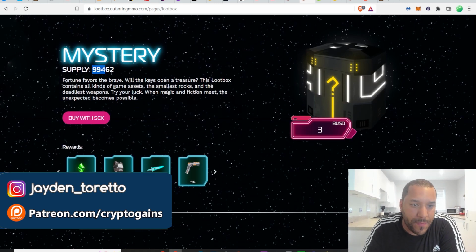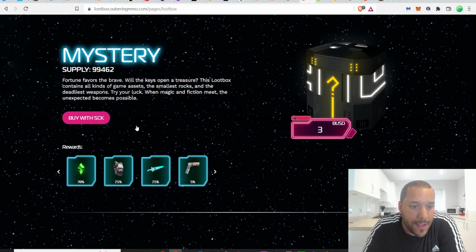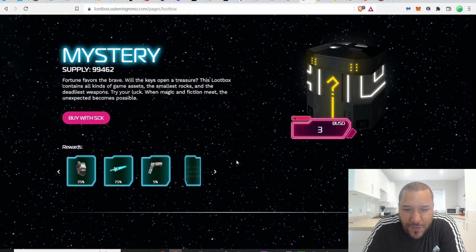There's about 100,000 of them. You might get something rare out of this as well. Oh, I just highlighted that. Take that off. And you can see down here what it's offering you. Look, these little things here. Tier 2 armor, 75% tier common weapon, all these different things down there.